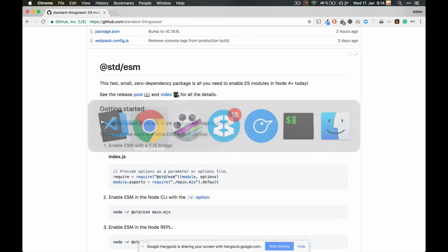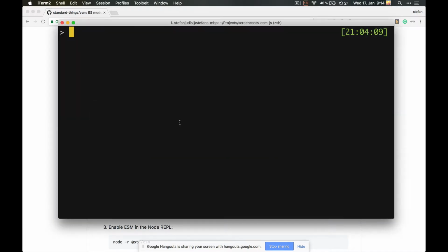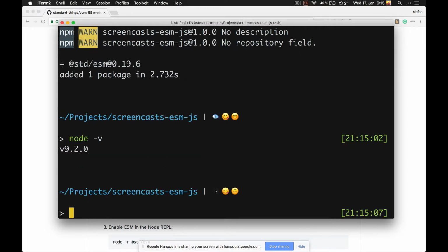So I already saw in the repo, okay, I have to install it like that. That's npm namespaces here, right? Yes, that is. That's cool. We should all do that, I guess. So yeah, I grabbed the standard namespace. Okay, so let's install that. All right, that's it. Let me just check on what Node version I'm actually running here. Oh, okay. Node 9. That'll work.